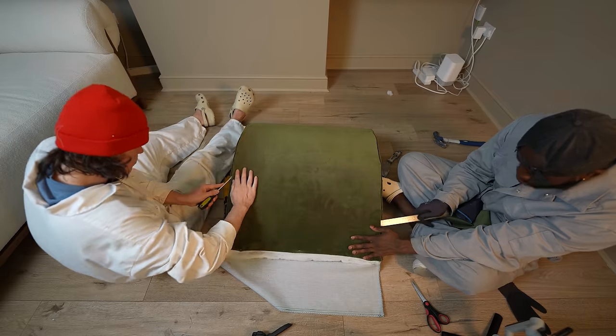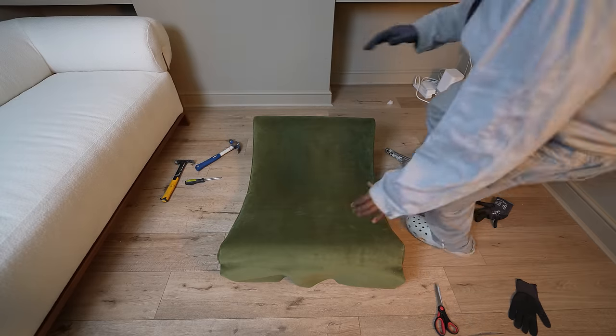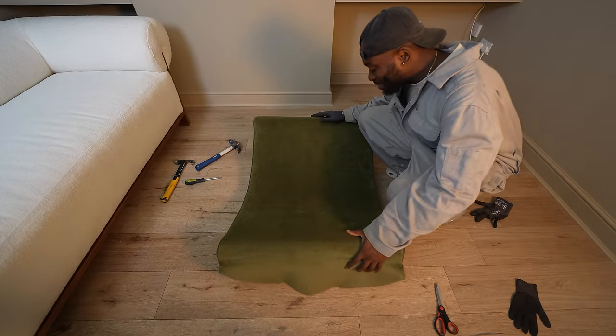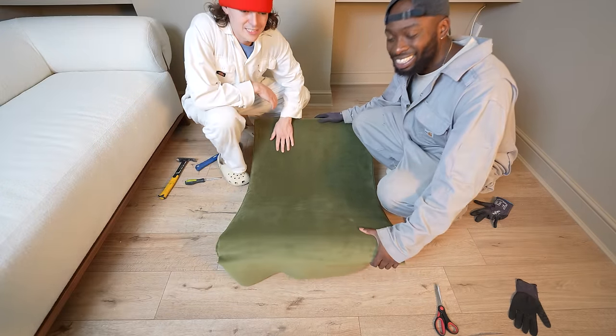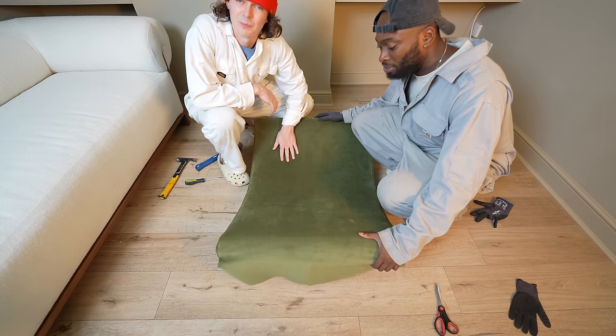Once we've tucked the fabric, we seal the clamps. And if we've done it right, it should hold. Guys, it's looking so good, but it still has a lot to do. Look at the flappies here. We're running out of time. Cliff's coming, and we still got to put the legs on.